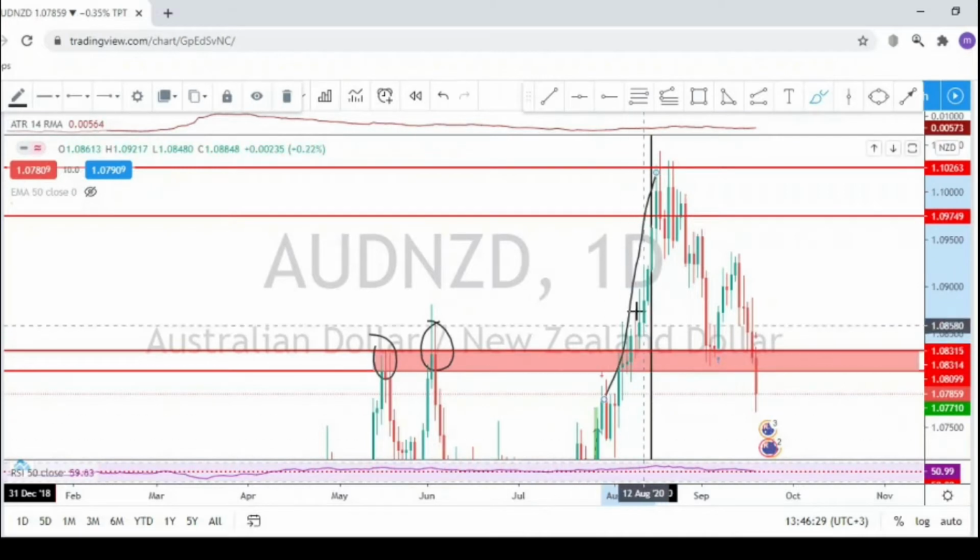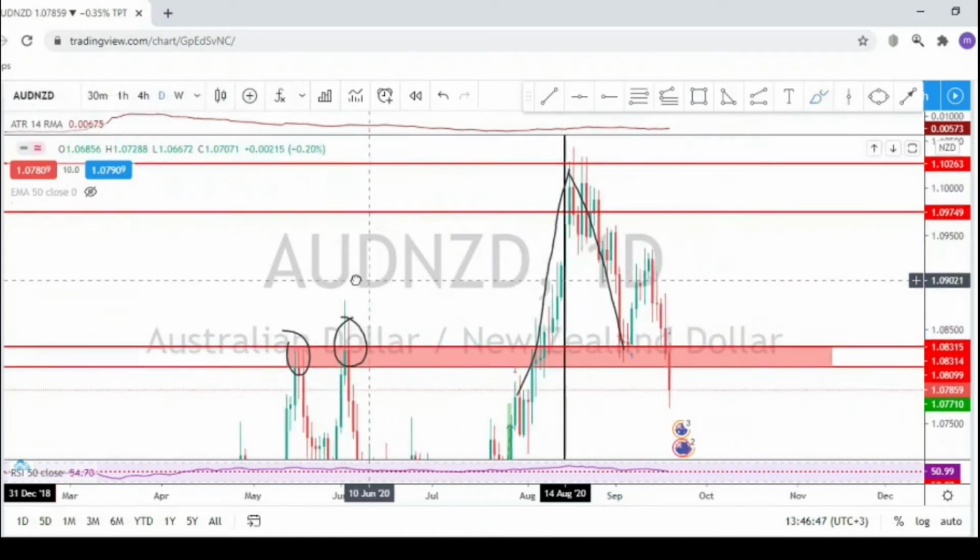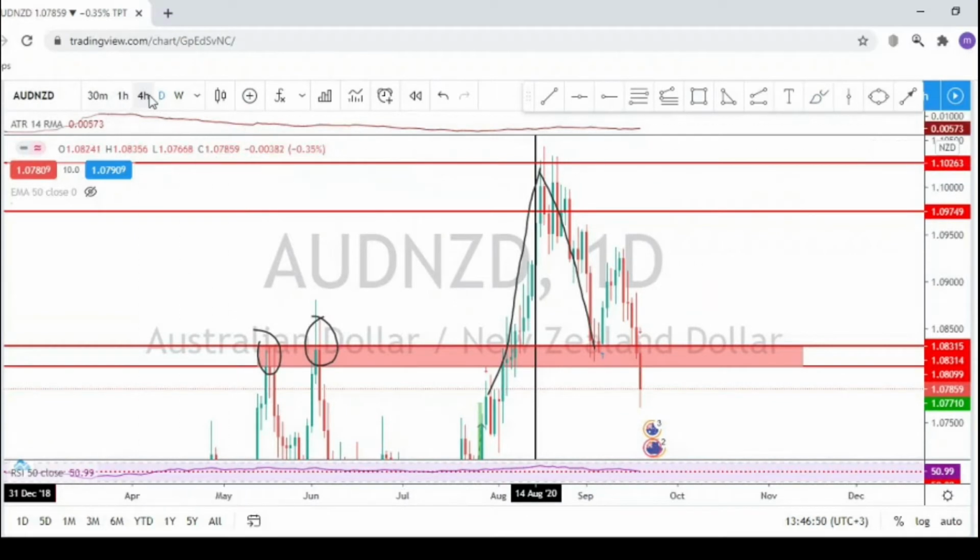So what I was waiting for now was this market to come to this level of structure, which was resistance before, now acting as support. And when this happens, I go to a lower time frame. In this case, could be like 4-hour time frame or 1-hour time frame, and look for an entry reason or an indication that the market will go to the upside before it continues to the downside. So let's go to the 4-hour time frame and see what happened.